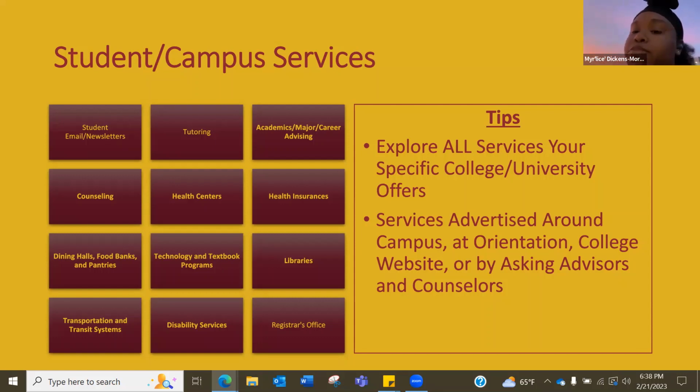Transit and transportation systems. This is another thing you're going to have to kind of dig around for, because transit and transportation systems, especially if your college has multiple campuses, will get you from one campus to another. If it does not have multiple campuses, then these systems will take you to the surrounding area. So this could vary from a shuttle on campus to public transportation. And these are schedules that will be posted, but you're going to kind of have to dig around for them.